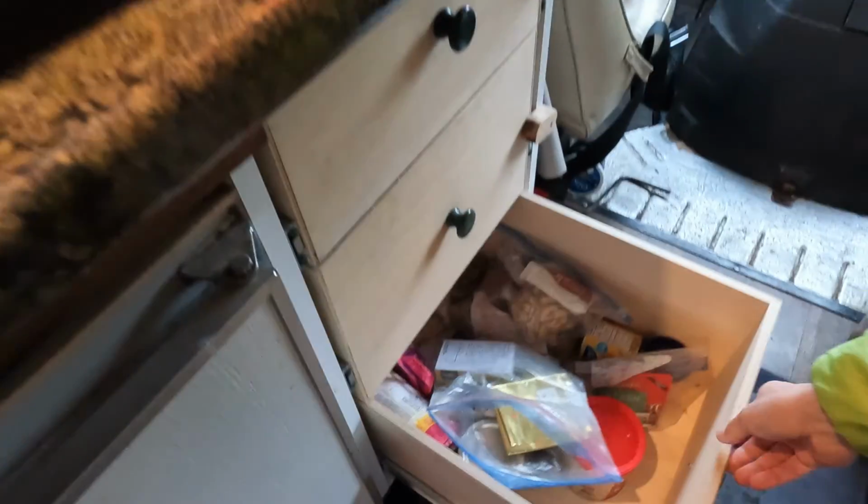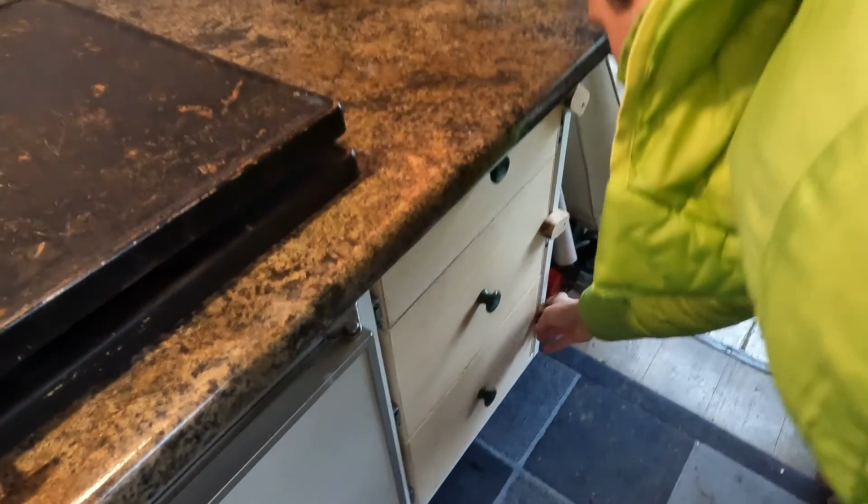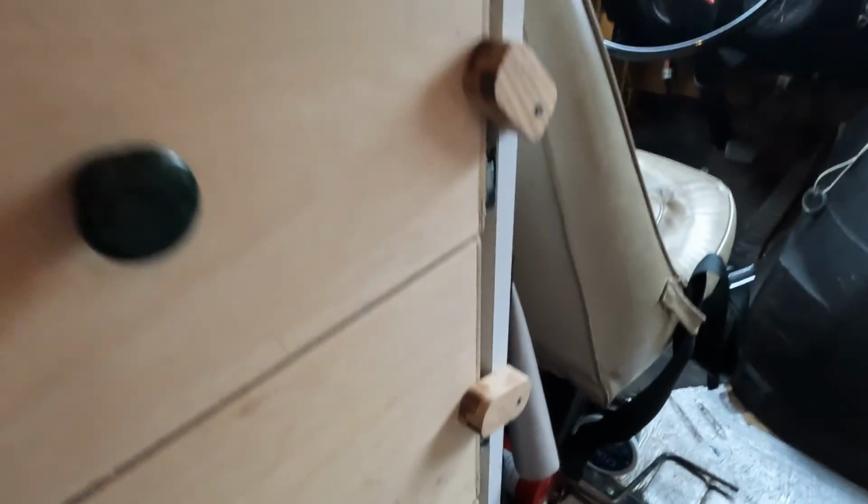And then there's a little pantry space in the bottom. I built these little oak locks to keep the drawers from opening. And they do a pretty good job because it's very scary when a drawer opens while you're turning. So it's important to keep that done.